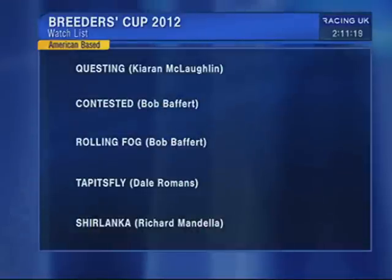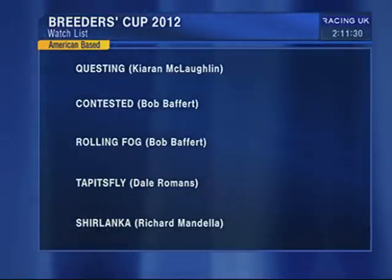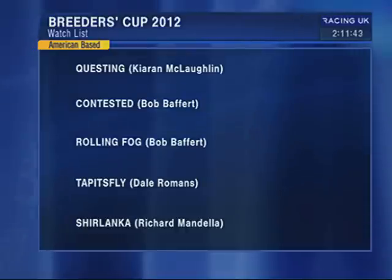He'll go off favorite. Okay, then let's take a look at the horses that Rachel's put up once again as her horse watch list for the home team, the Americans. Questing, a standout in the Distaff division for Kiaran McLaughlin and Godolphin, contested in the fillies and mares sprint for Bob Baffert. The big 2-year-old from California is Bob Baffert's Rolling Fog. Tapit Fly, who has a couple of possibles for her on the turf, and Sri Lanka for Dick Mandella, the stalwart trainer at a Californian Breeders' Cup.